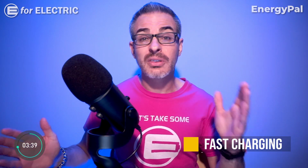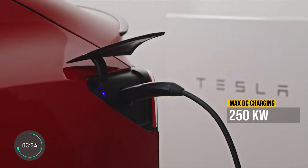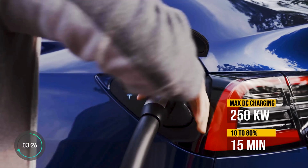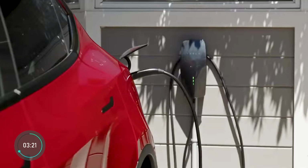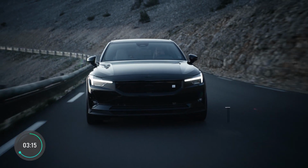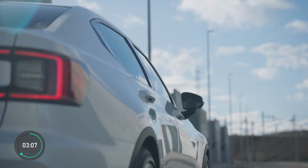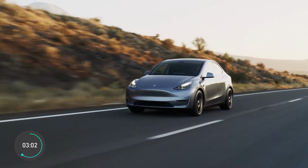Now, let's talk about the fast charging. The Model Y can charge at the max rate of 250 kilowatts using its supercharging network, claiming to fill up your battery to 80% in just 15 minutes. Now, the reason I say claiming is because plenty of independent tests have shown that the time is actually doubled and closer to half an hour. Polestar 2's max rate is 205 kilowatts, and it is pretty honest about charging the battery from 10 to 80% in the same half an hour. Unlike many other electric crossovers, neither model comes with any complimentary charging plans.